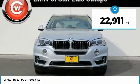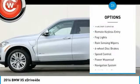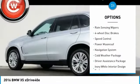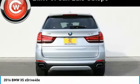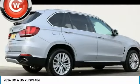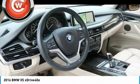Here are some of this vehicle's great options: electronic stability control, alloy wheels, brake assist, traction control, remote keyless entry, fog lights, rain sensing wipers, four-wheel disc brakes, speed control, power moonroof. Your new ride is just a phone call away.